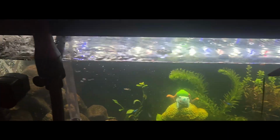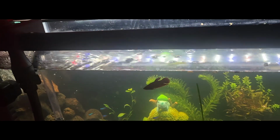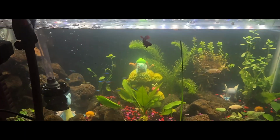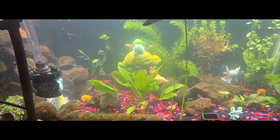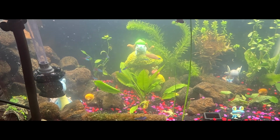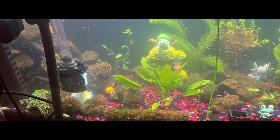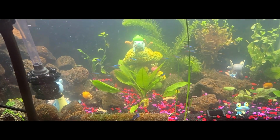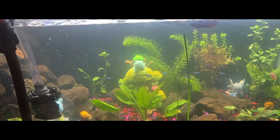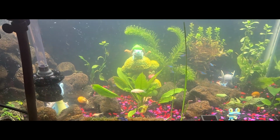So I kept promising myself that I was not going to do a tank upgrade until one year, but I feel like I could do so much more if it had more space. Because once I get this aquascape, I get the plants over here, I can't do anything more except let it grow. Which will be nice, and I would like a different tank.